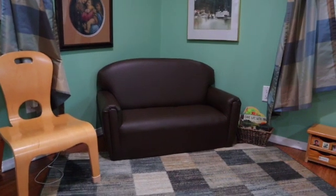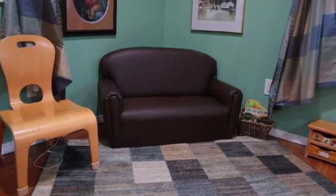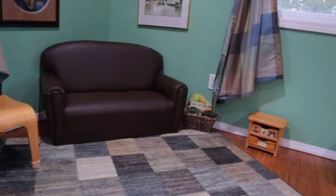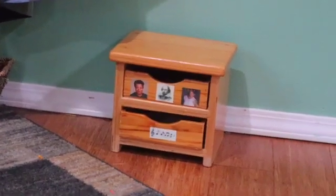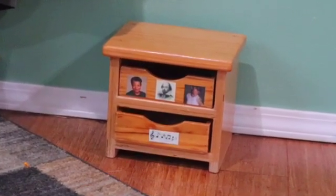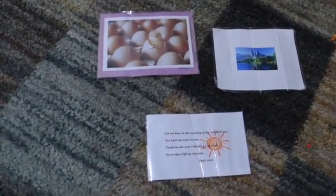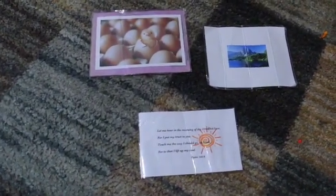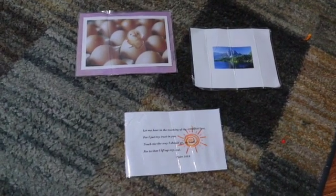In our other reading corner, we have a couch that's big enough for 2 or 3 people. We have a little basket of board books, and then we have this little teeny tiny set of drawers. One has poetry cards and one has song cards. So we just have a few out, and I'll switch these out and I'll add more, because at this point in the year they are taking better care of the cards.